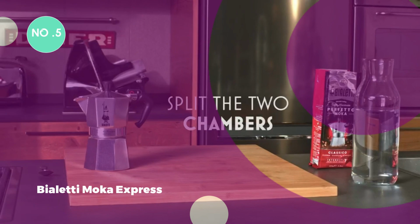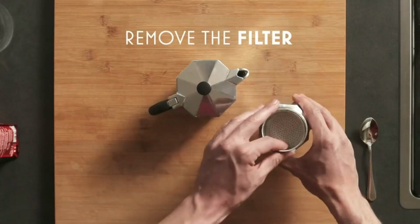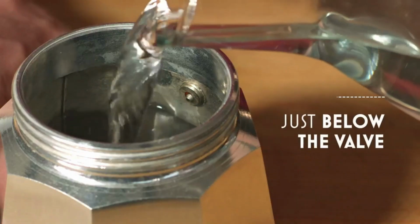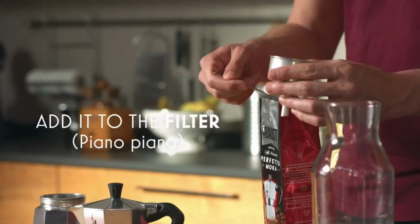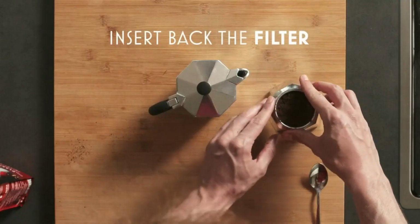5. Bialetti Moka Express. The Bialetti Moka Express is a classic stovetop espresso maker that produces strong and flavorful espresso-like coffee with minimal effort. Its iconic design and durable construction have made it a favorite among coffee enthusiasts for decades, proving its versatility for both home and outdoor brewing. This model brews 3 cups at a time, but the Moka Express goes up to 12 cups in size.